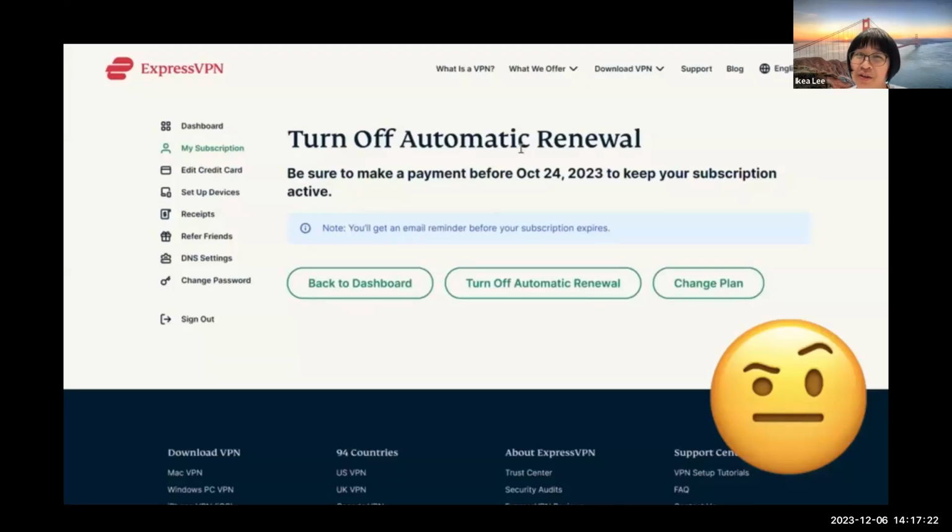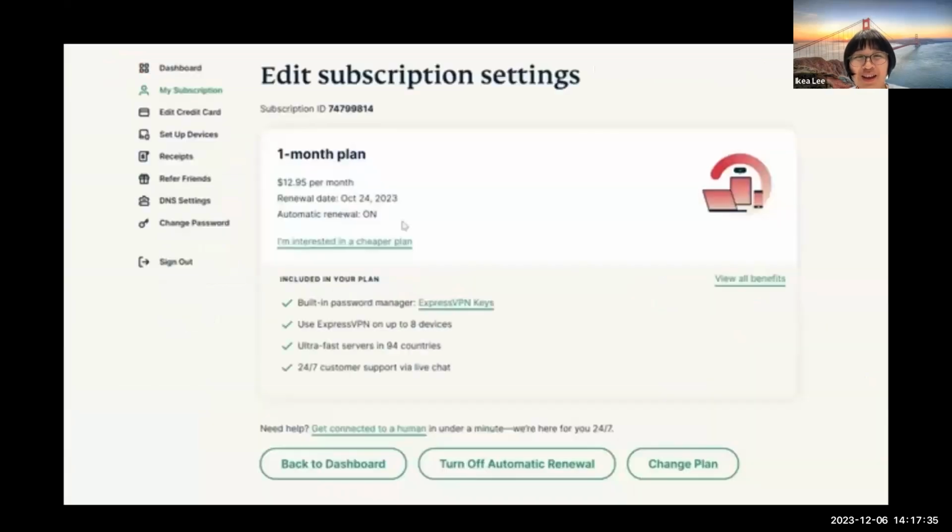So it looks like it's already turned off, right? But if you look carefully, there's a button, turn off automatic renewal, again at the bottom. So I feel like, oh, wait, should I click it again? So I click it again. And then the third page looks like this.